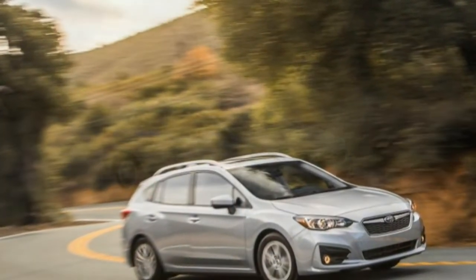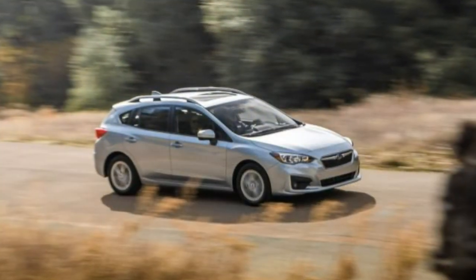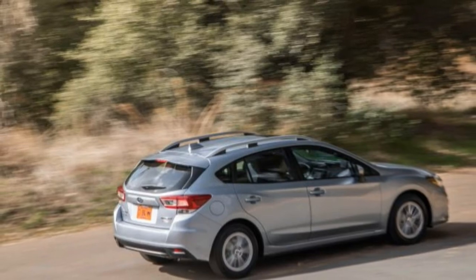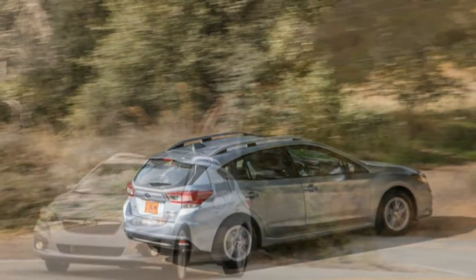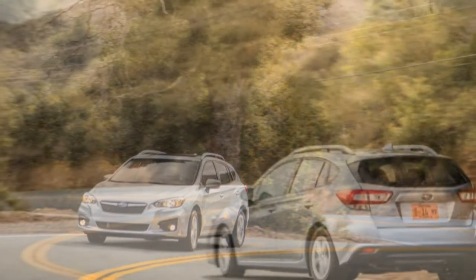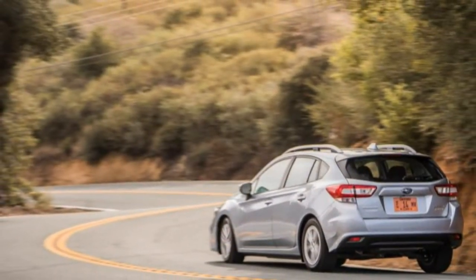Once you reach the freeway, the extra sound insulation and thicker side glass, as well as a redesigned HVAC system with larger ductwork and less fan roar, help cut the extraneous noise, although the thrumming Impreza still may not rate as the quietest in its class.